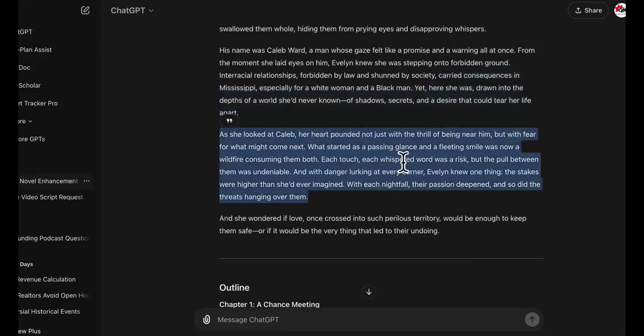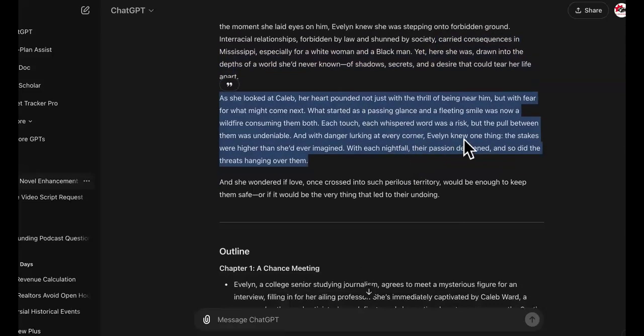As she looked at Caleb, her heart pounded, not just with the thrill of being near him, but with the fear of what might come next.